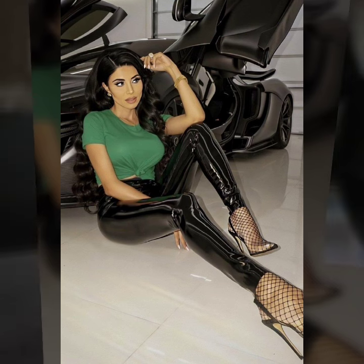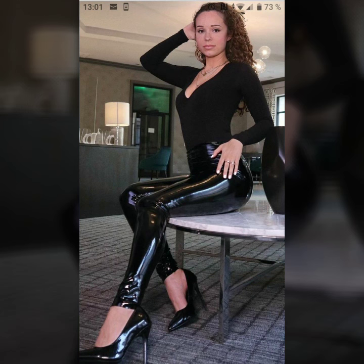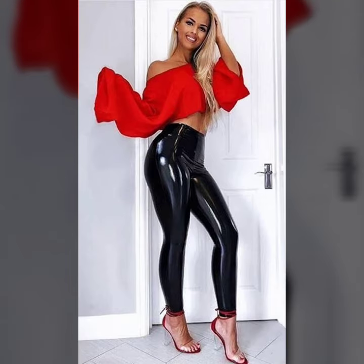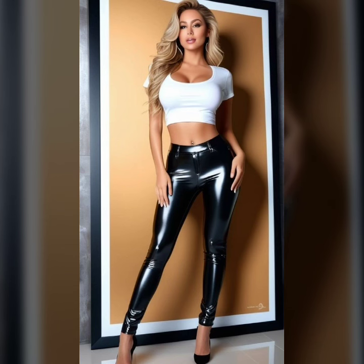Very beautiful top with legging. Tulle top, high and low design top. Baggy style top. So beautiful collection of Muslim style top.